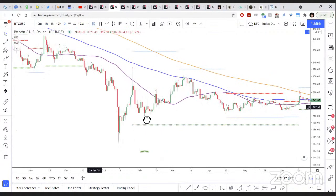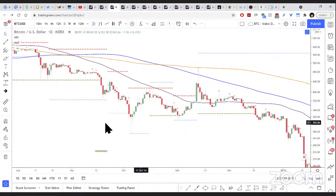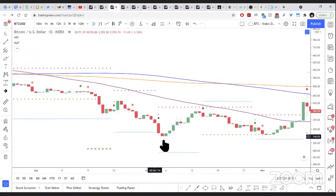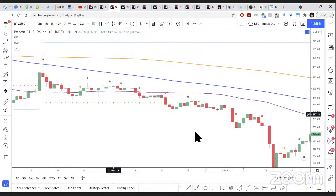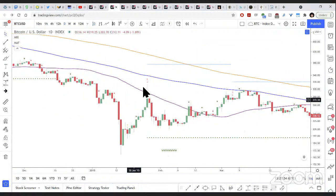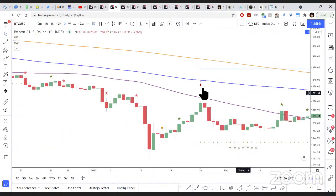You can also see the MRI did a pretty good job right here getting you this low. The next day made the low. I'm always good with the candle before, the candle after. Nice top, and very nice top right there.